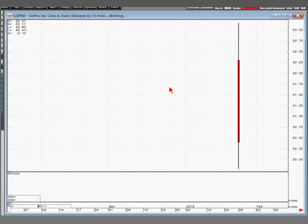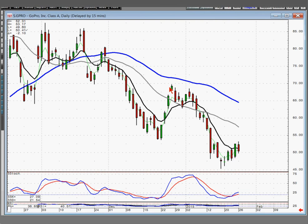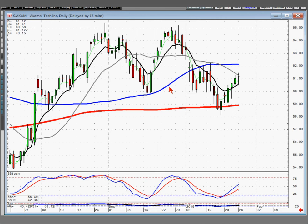G-Pro, having a hard time getting up through the T-line. If I was going to buy this, I'd have a buy stop above today's open. Let's see. I don't think I skipped over AKAM. Yeah, this one, if it opens positive, you can be buying it because it's already used today's T-line as your support, but just be aware of what it does once it gets to the 50-day moving average.